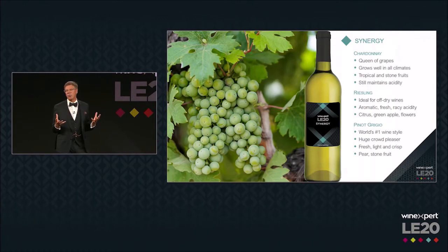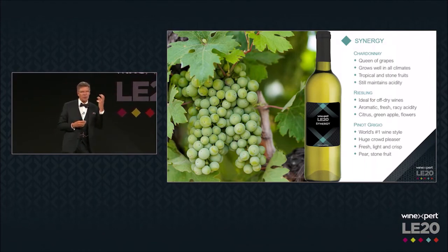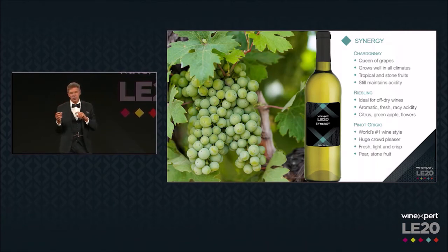A huge crowd pleaser. Bright, fresh, crisp, clean, with pear and unripe stone fruit, citrus elements running through. It's just a beautiful, easy drinking white wine. And I think the acidity that Pinot Grigio brings to this blend, being backed up by the flavor profile of Riesling and Chardonnay, makes it an ideal accompaniment in this off-dry style.